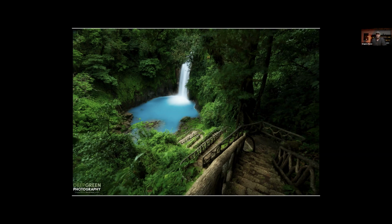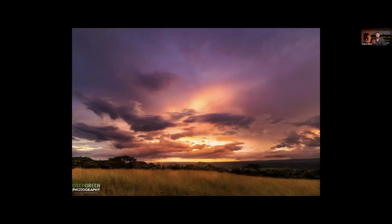And so this is the famous waterfall. The blue water in here is not Photoshop. That's really what it looks like, and it's due to some different sediments of volcanic origin that refract different parts of the spectrum of light and turn these waters celestial blue. So I'm trying to take some pictures as part of this.